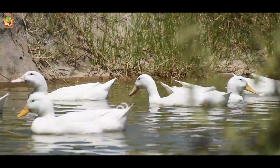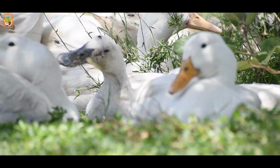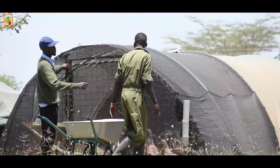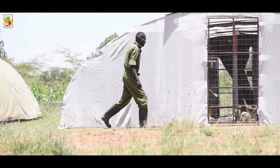The ducks are totally outside, so they have their runs and duck ponds in the end. So you just go have a swim, come back, get on pasture, take shade under trees, the treating system I mentioned. So that's basically the whole concept of our farm, and we've constantly been improving, starting with basic structures and improving and learning a lot.